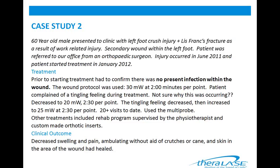He still has pain when he walks. He's still limited in how long he can walk for, but he's definitely much better than he was, and he's still coming in whenever he can for his treatment.